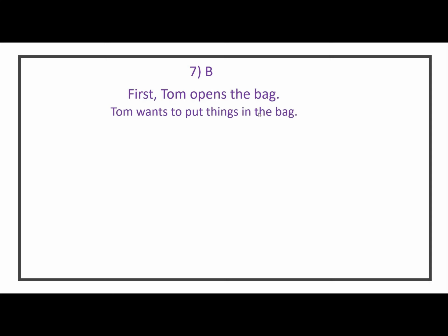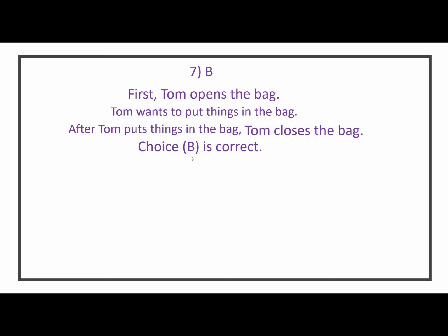Number 7 is letter B. First, Tom opens the bag. Tom wants to put things in the bag. After Tom puts things in the bag, Tom closes the bag. Choice B is correct.